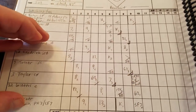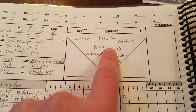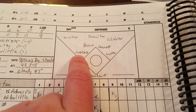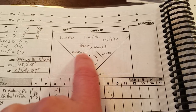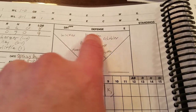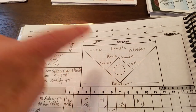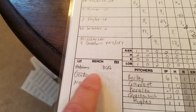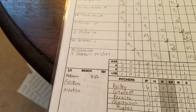And this is the visiting side. When you have the visiting side here, you've got a place to put all the defensive players for each team. And if I was playing Strat, then I'd have room to put their ratings here as well. Sort of like what you do on replay baseball, where you can put the little ratings in the book. I also think the 1-for-5 scorecard does the same thing. Down here, it's got a place for the bench players, so we know who's available to be used for the Nationals, or for the visiting team in this case.